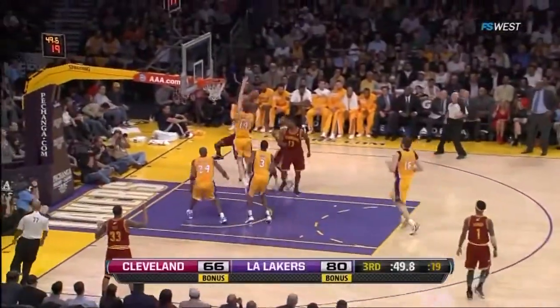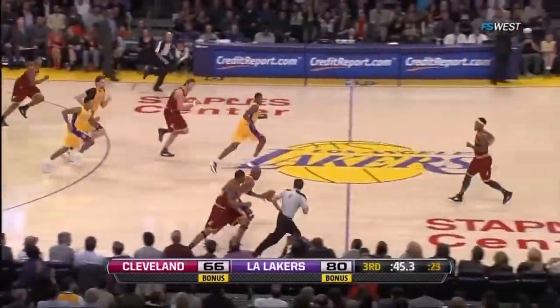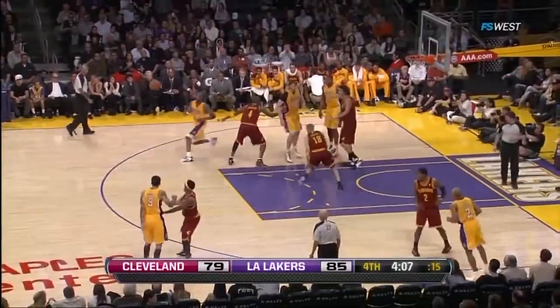Sessions trying to run the floor. Goes around Morris. Runs into Murphy. Look at Kobe getting some defense. Ebanks is on the wing. Did Kobe see him? He's going to take it himself. He sees him. KB. That's some sloppy basketball.